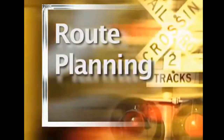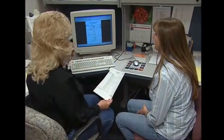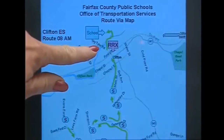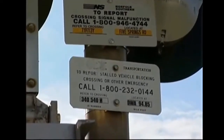You have your route all copied for you. We need to go over this route. Before heading off with a loaded bus of kids, know your route. Know where the railroad crossings are. Drive your route and copy down the emergency notification number and the U.S. Department of Transportation identification numbers at your crossings.